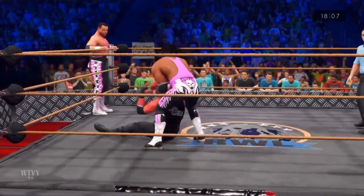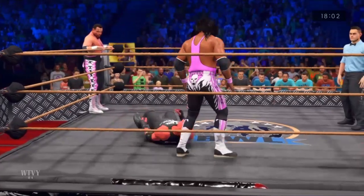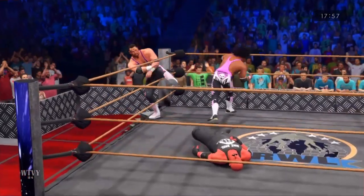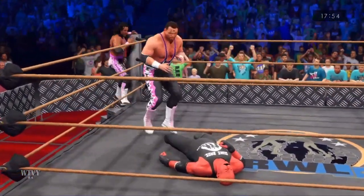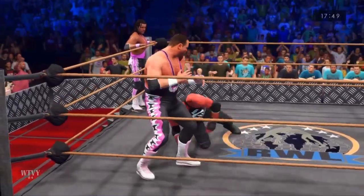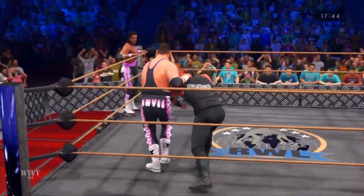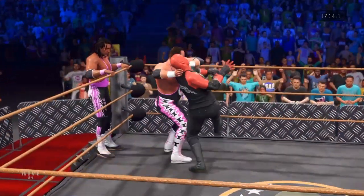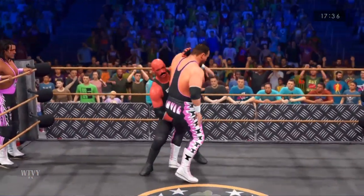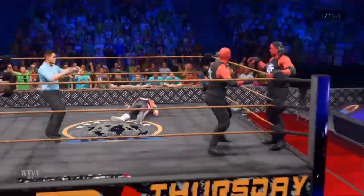So close. I know this doesn't apply to you, Saxton, but a hair pull's really painful. I can imagine. He's lost some of his wind now. He's tagging out. Big forearm. Dangerous spot for him to be in. He's got to figure out a way to get back in it, guys. Go, Buster! Tagged into action.